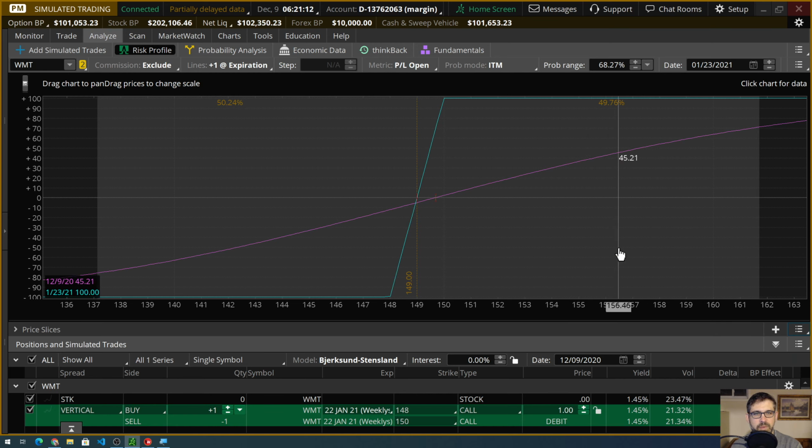So now we can see with this goalpost here that we're looking at about a 50-50. Let's call it 50-50, or slightly less than 50-50, right? So at expiration, there's a better chance that we're going to lose a little money on this one. But there's another metric that we pay attention to that doesn't show up here in ThinkOrSwim.